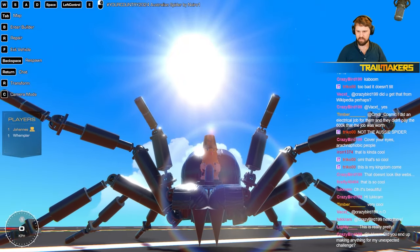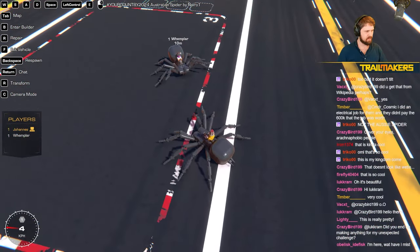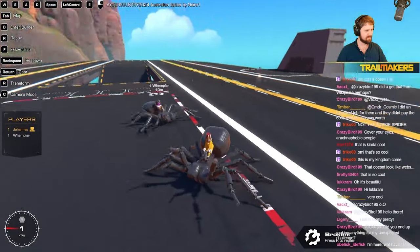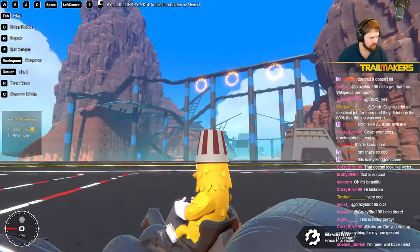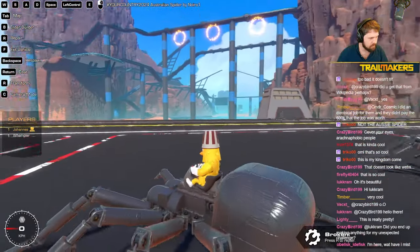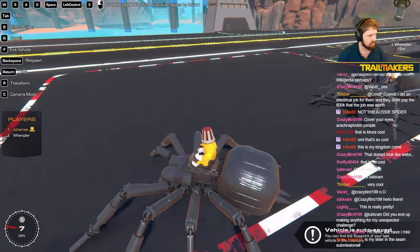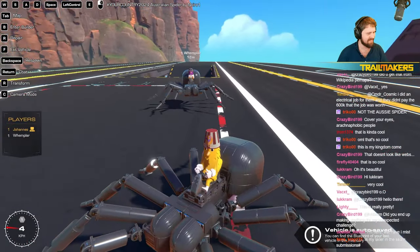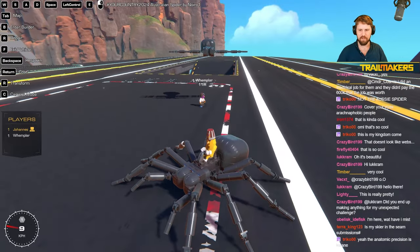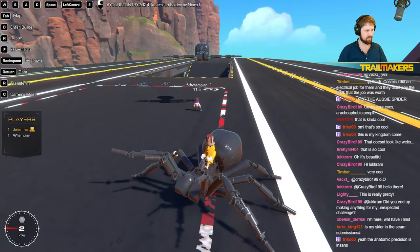Yeah, I love this build. It looks amazing, and also it looks very anatomically correct as well. Like, whoa. It just looks like a spider. And also the texture on the exoskeleton or whatever it's called. Yeah, it jumps as well. Look at this, it's a jumping spider. So small jump, but yeah, it is a jump. Yeah, that's an amazing build right there.